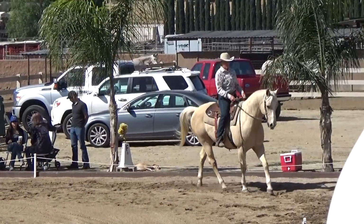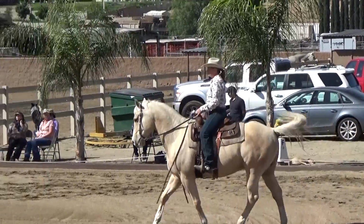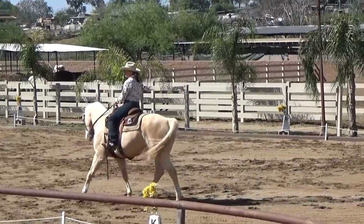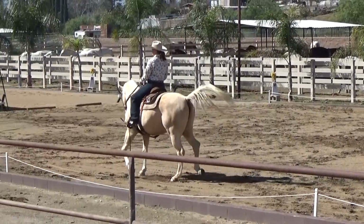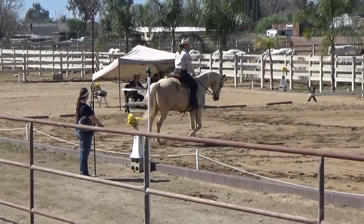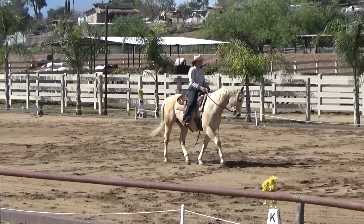And then at A, she's to turn right down the center line. Between D and E, leg yield to the left. And then between E and X, a 10 meter half circle to the right. The judge is looking for precision of half circles, bend, and balance.